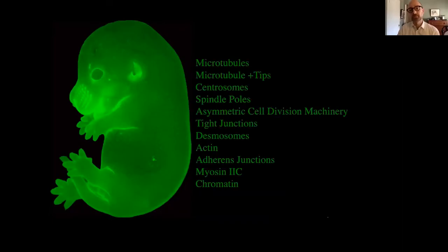And so over the past 10 to 15 years, we and others have been developing tools to ensure that we can visualize some of the major cell biological regulators in this tissue. And my lab has generated a bunch of these. This is by no means an exhaustive list.